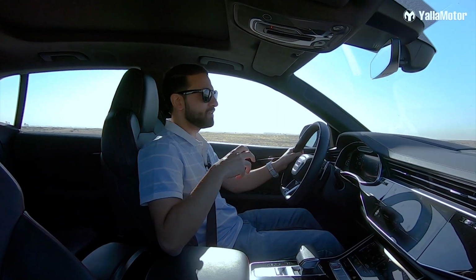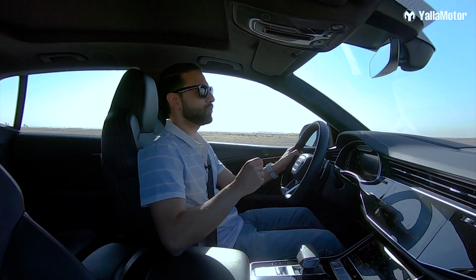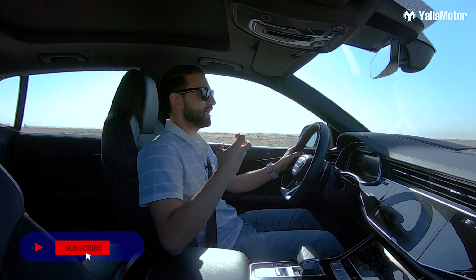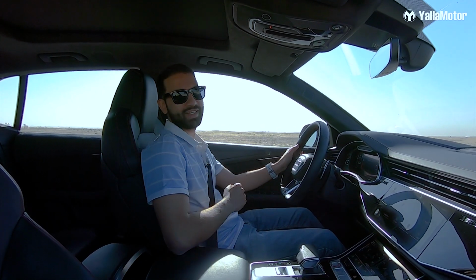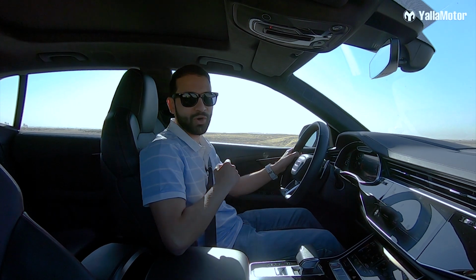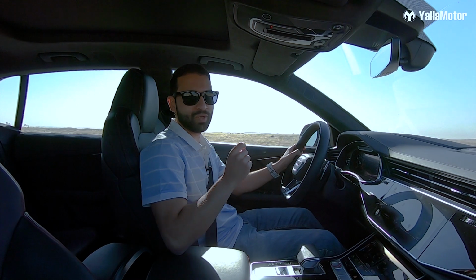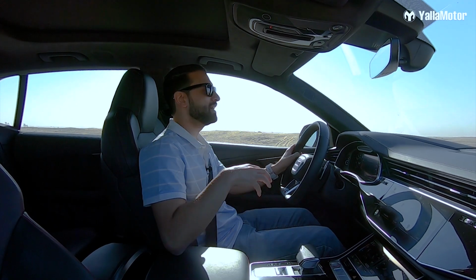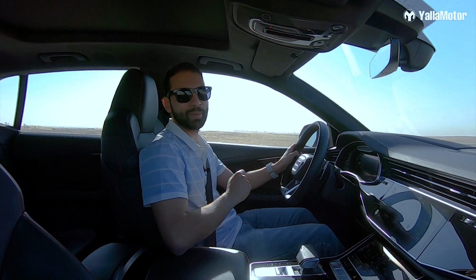Being the most expensive RS model currently on sale, Audi hasn't left any stones unturned. They have put their heart and soul into it, and the results are simply breathtaking. With 600 horsepower and 800 Newton meters of torque from a 4-litre twin-turbo V8, this Audi RSQ8 does things that no SUV should be able to do.